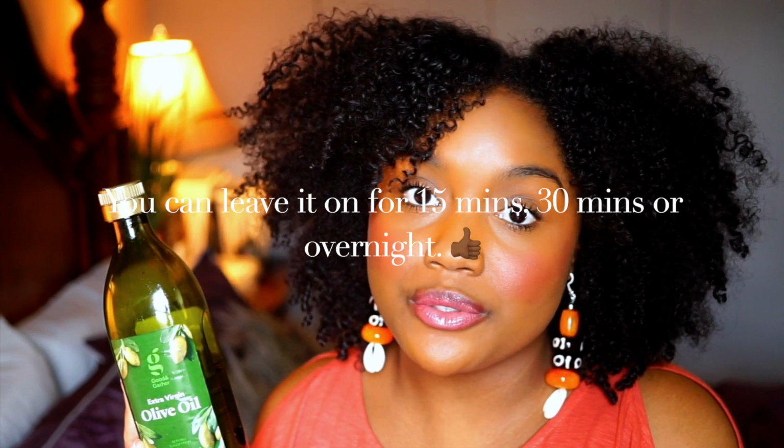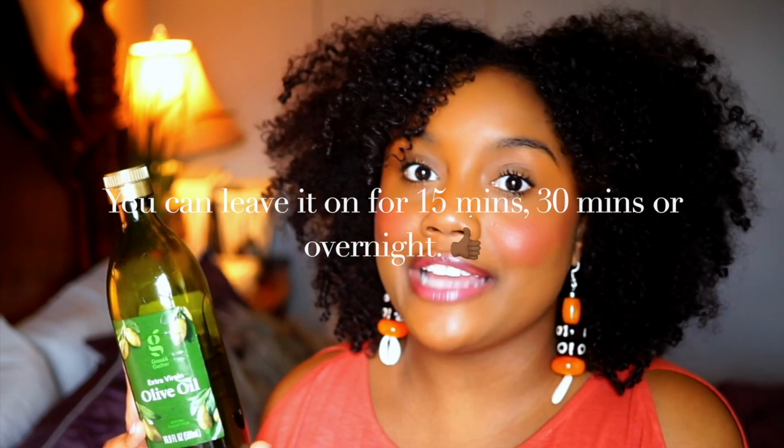You can also even use a conditioner to pre-poo with, and that will help to bring some moisture back into your hair too. So now moving on to your shampoo. I have two, and one of them I already had and the other one I had to go out and buy. These are the two that I use.